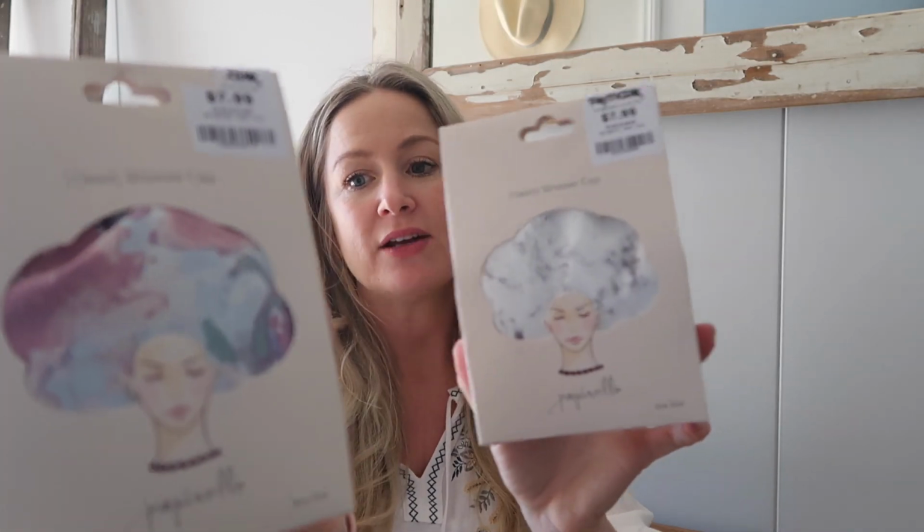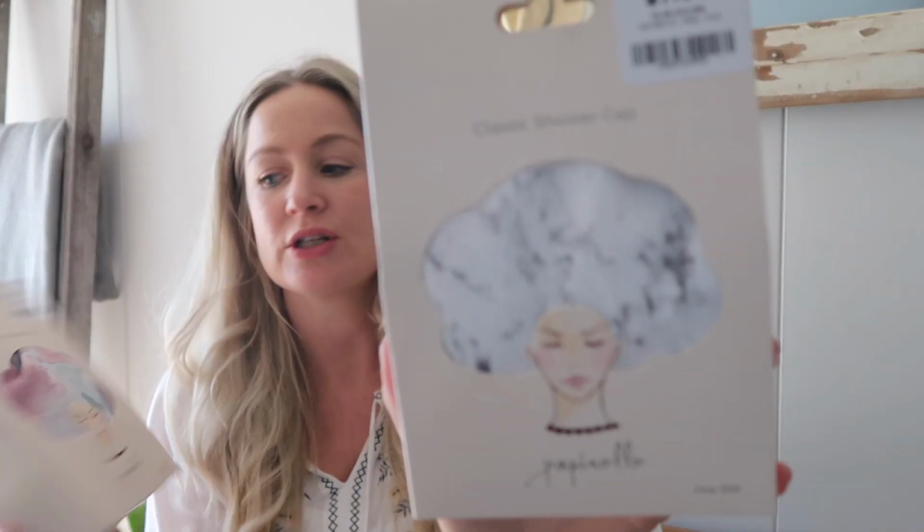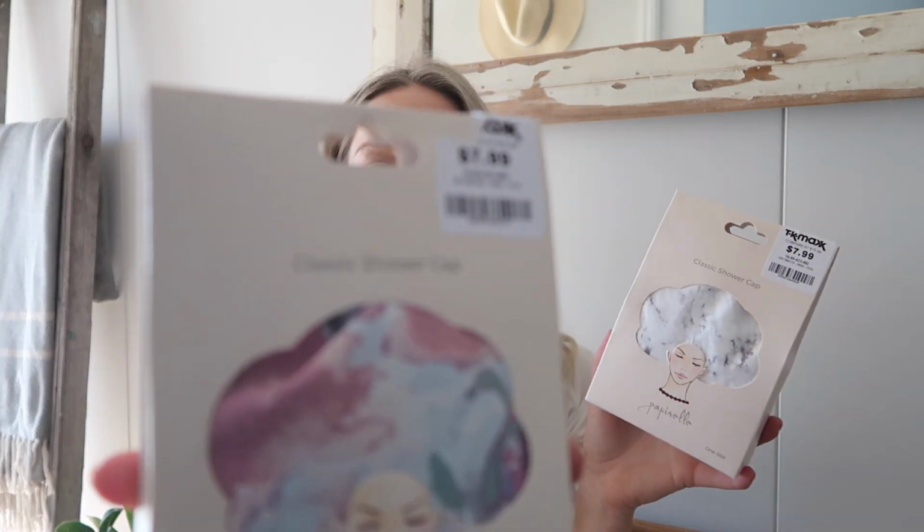Going on to the beauty section now, and first up I got the girls both a shower cap. They were $7.99. That's a marble version and a floral version. It says on the back that they're normally $24.99.